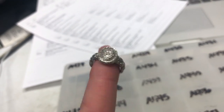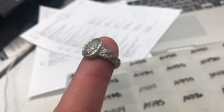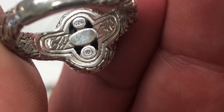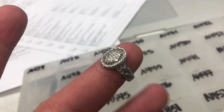Anytime a ring is heavy or has intricate designs, it's worth looking up, but I didn't realize right away that those were diamonds there, first of all. And second of all, this maker's mark, if you can see it, those three lines, that's John Hardy. This ring came in the bulk lot. I paid, I don't know, $4 or $5 for it.